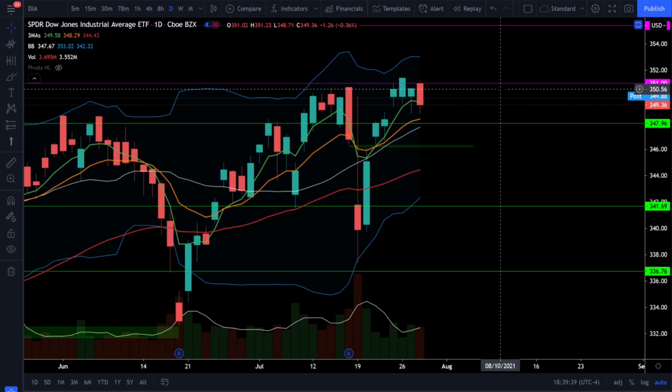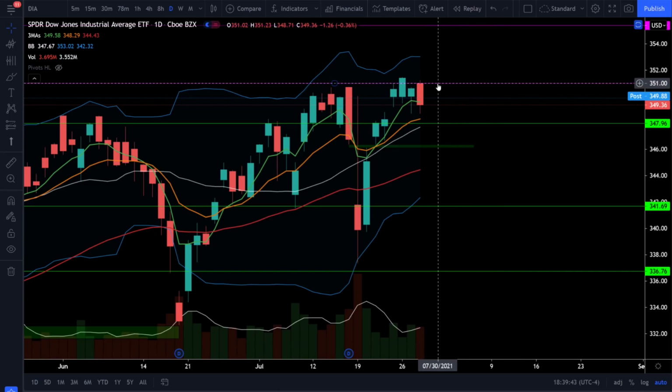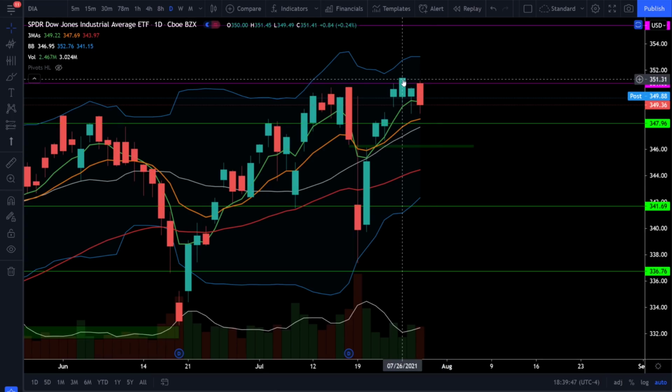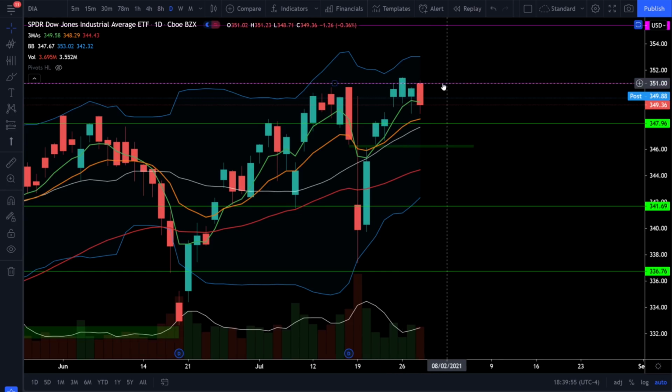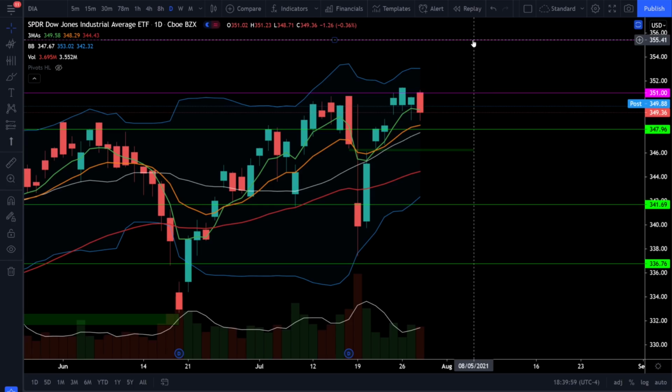On the Dow Jones, we were down 0.36% today, and we did get rejected at that resistance level yet again at 351. We broke above that level 2 days ago, but like I always say, you want to see 2 price action closes above a resistance before it is validated that you're going to the next price target. So right now we need to get back above 351 to validate the next price target in the 355 area.